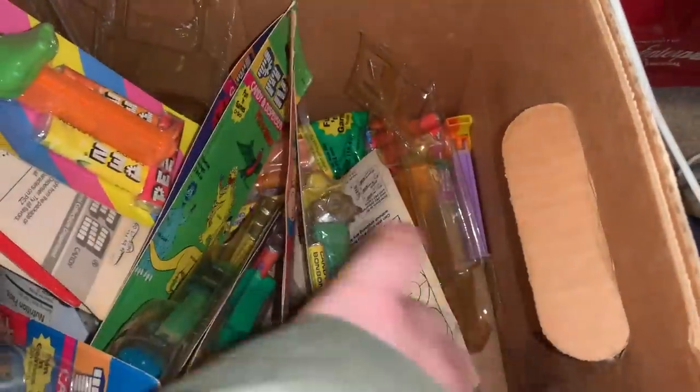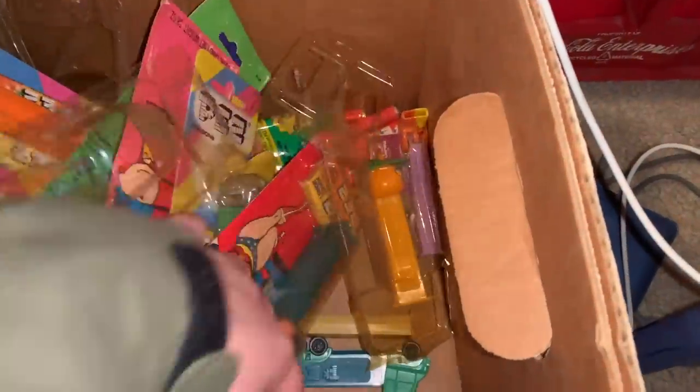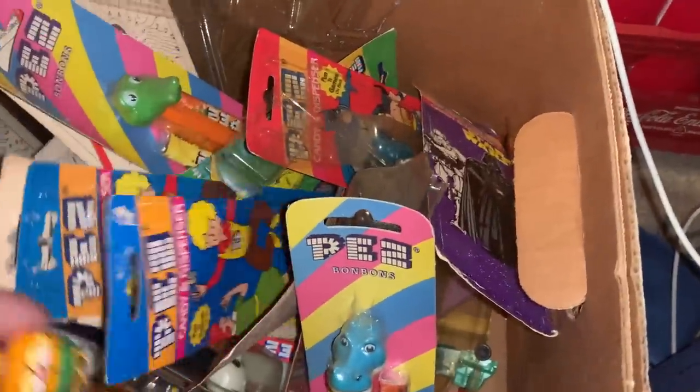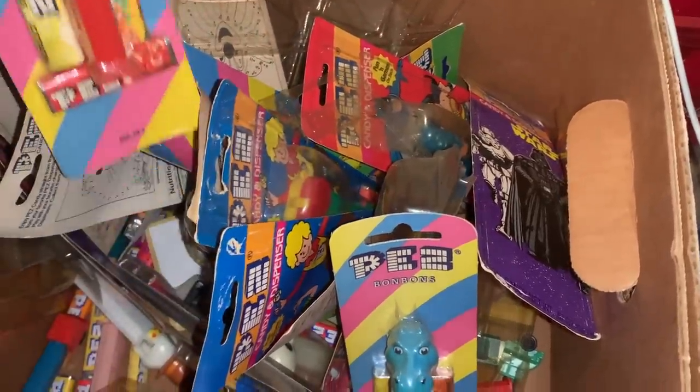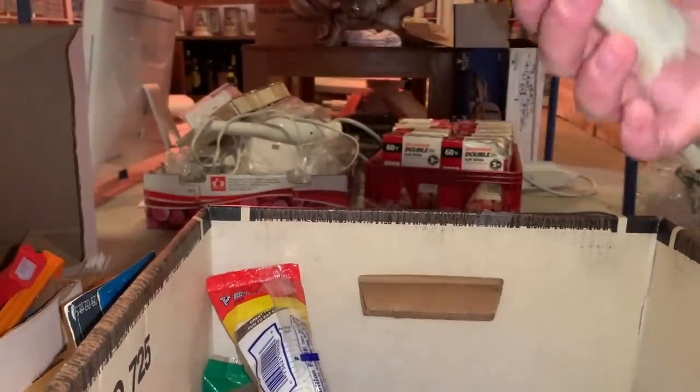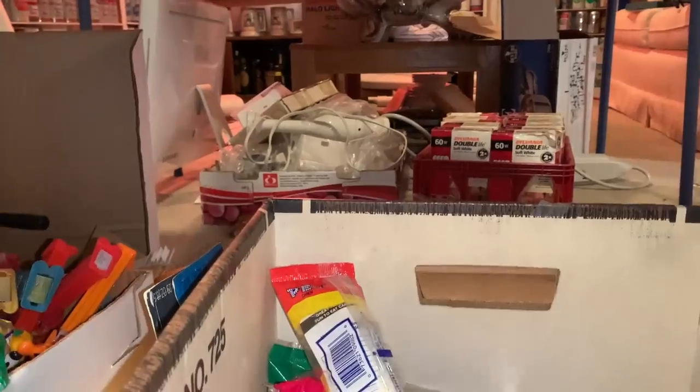And I'm obviously looking for any Halloween Pez that I could find. There were so many to look through. A lot of them were the same, but I did have fun regardless of whether I was looking through the same Pez over and over again. Here I did find some Halloween ones that were out of the package. Obviously, I had to take those home.